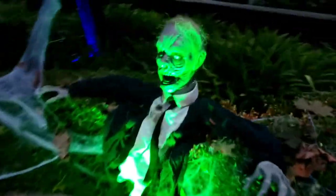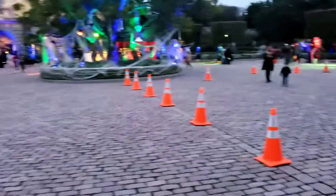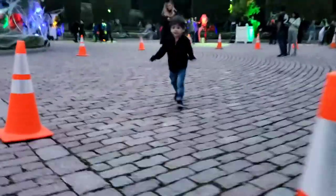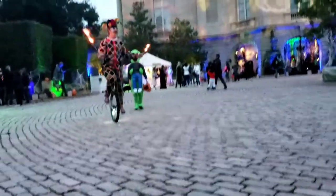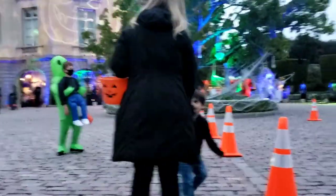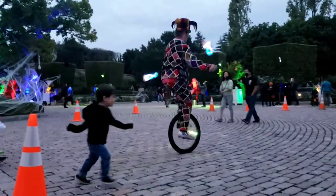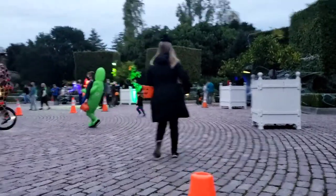One cool animatronic right here, but it doesn't seem to be doing anything. What's up, brother? Look, around, around, around we go. Wow, look how colorful. Look at Jordan chasing the guy on a one wheel.